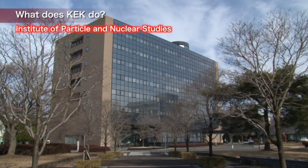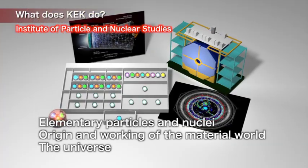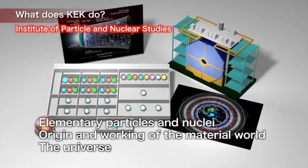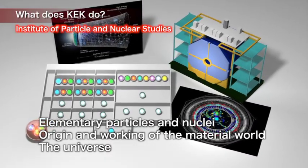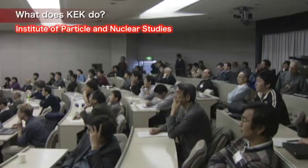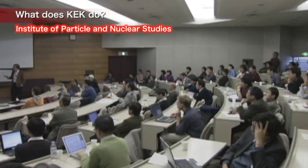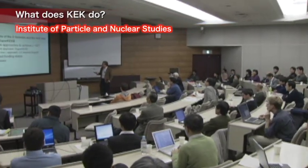Institute of Particle and Nuclear Studies. Here we study elementary particles and nuclei. We are working to uncover the origin and working of the whole material world, the universe. Theorists and experimentalists work together to advance the research at KEK.